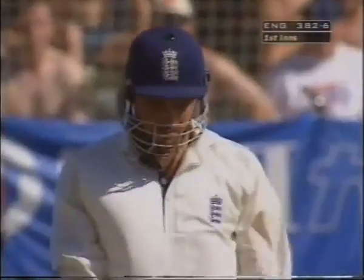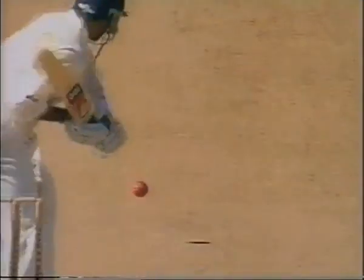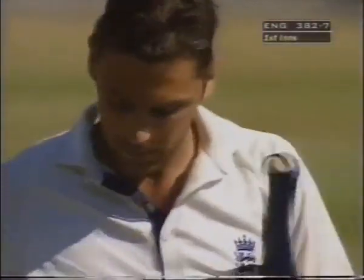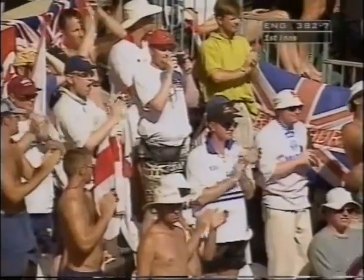And gone. It's all over for Ramprakash, but what a fantastic innings. It's Nixon McLean who's picked up his wicket, but that really is a special moment in Mark Ramprakash's career. Finally caught and bowled by Nixon McLean. England losing their 7th wicket soon after tea on day 2.